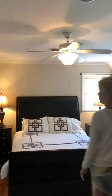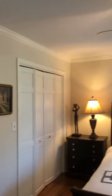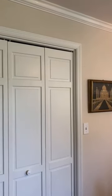And then again on the other side, we kind of have a mirror image of a nice sized bedroom with 2 closets, and then again nice light to the front looking out across the front field, and then a little bit of light from the south.